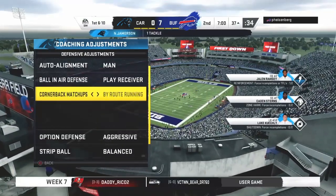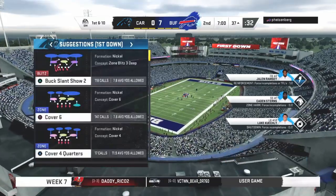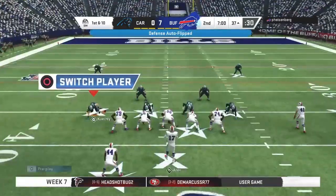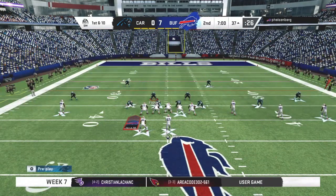In-breaking route, drove it with excellent pace. Money throw right there to move the sticks. So from Panther territory now, it's first and 10 at the 37-yard line.